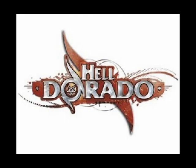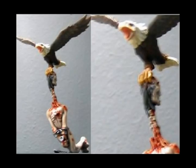But at number 1 this week, I've got some absolutely sensational figures to show you from Heldorado. Okay, figure fans, hold on to your seats now, because all these are forthcoming minis from Wave 2 of the new French game. And how about this for originality? It's an eagle ripping the head off a chain zombie dude.